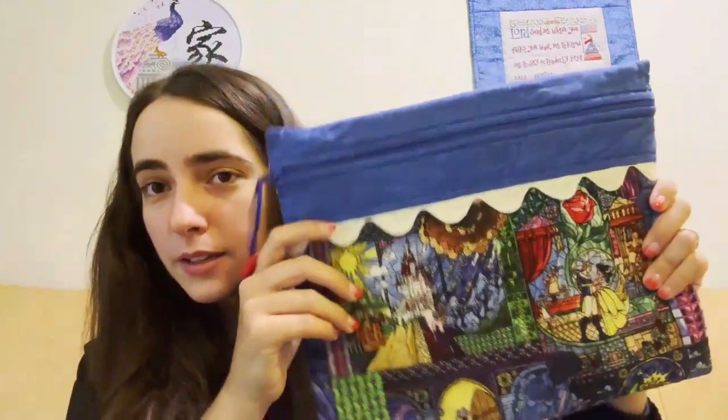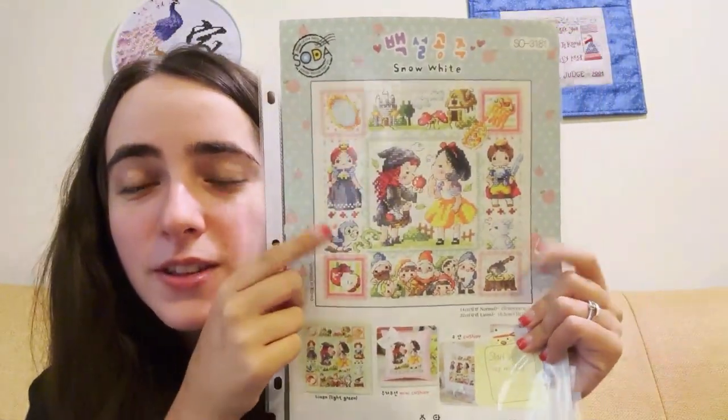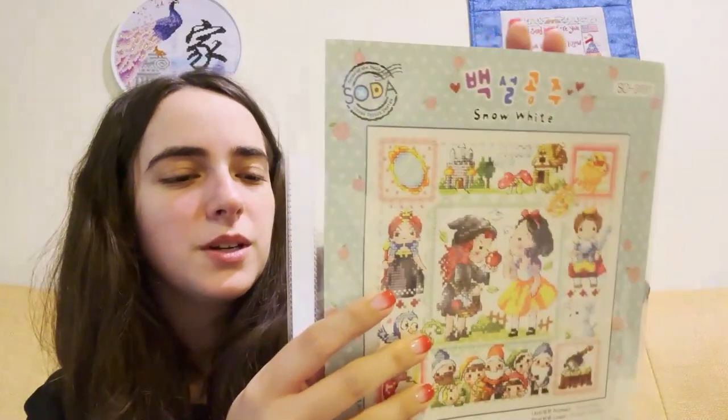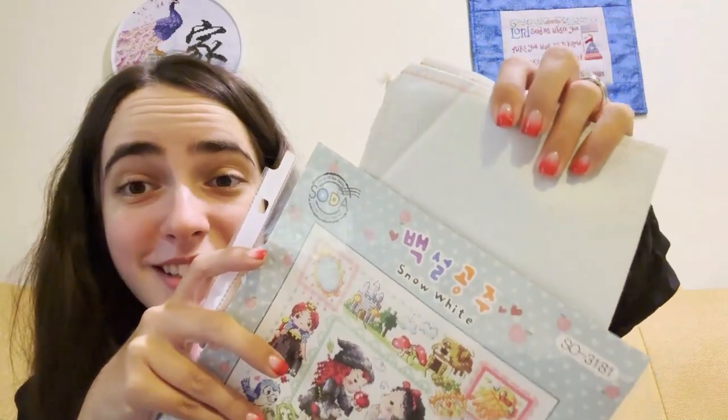So then, in March, I have to work on my Beauty and the Beast bag. Let's see what's in there. I forgot. Ooh, fun. Okay, so in here, I have Snow White from Soda Stitch. So this will get started, if it doesn't, well, this will be worked on for sure in March this year. And that's going to be on a 28 count blue Jubilee here. So it'll be on this color. Pretty exciting.